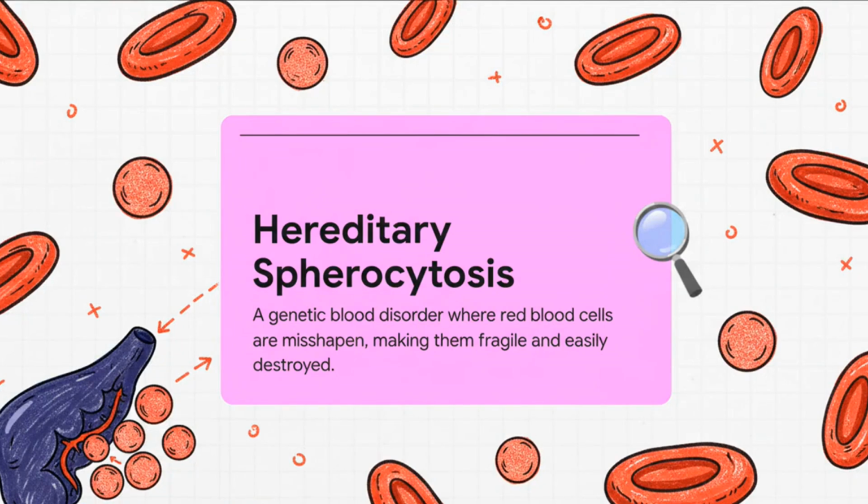So what are we actually talking about here? Well, hereditary spherocytosis, or HS for short, is a genetic blood disorder. The hereditary part means it runs in families, passed down through genes. And what it does is it forces red blood cells into that sphere shape we mentioned. The big problem? This new shape makes them super fragile, so they break apart way, way too easily.